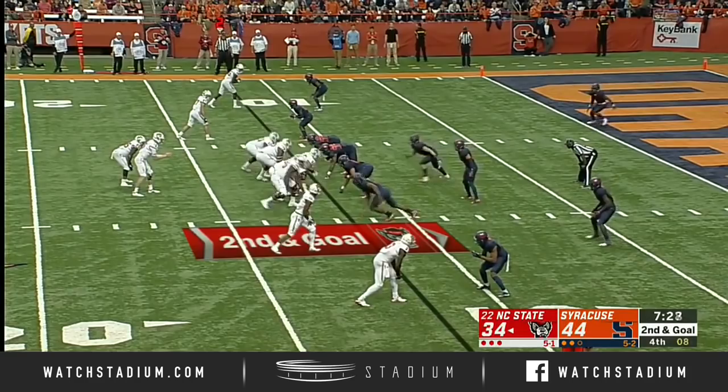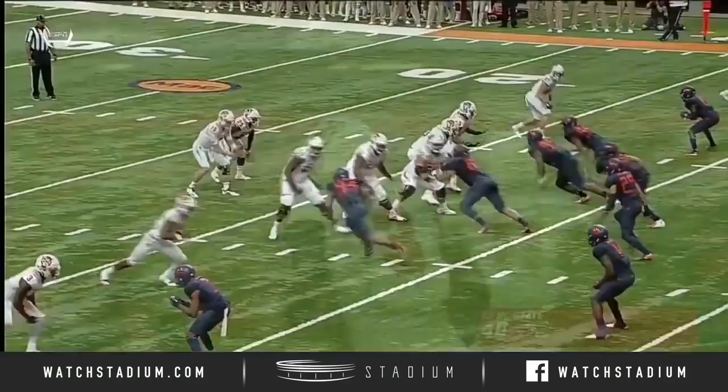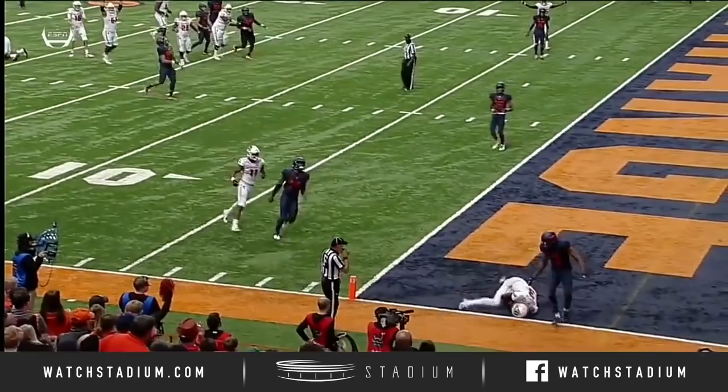Finley to the end zone, the back shoulder throw to Harmon, touchdown. It's too easy, Beth. Let's stop him, and I'll tell you now, he's catching balls, touchdowns, and yards at a torrid pace right now.